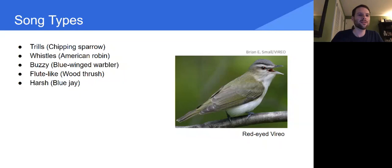Whistling sounds, the American robin is a great example, kind of self-explanatory, I think, but obviously more of a longer note, and often more variability in the song as it moves through. Another important group are birds that make buzzy noises. Like the blue-winged warbler kind of goes bzz, bzz. It's very buzzy, very distinct. And again, I think buzzy is a great word to describe it.